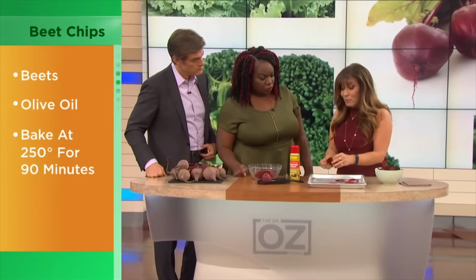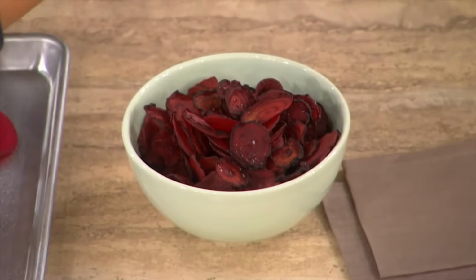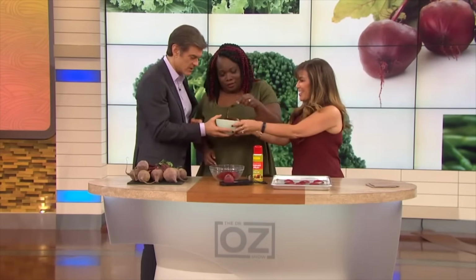Now, here's the deal. Beets, I don't know if you know this, nature's aphrodisiac. Did you know that? Beets are. Beets are nature's Viagra. Pass those over here. Here you go. Dig in, Dr. Oz. Aphrodisiacs. Yeah. Pass some of these to my husband. So, take them home. We'll wrap them up. Is Paris' husband here? No. We're going to find her. I'm going to give you, take a couple extras for him.